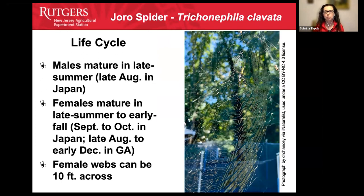We don't have published phenological data from North America yet, like when this will happen, because just like insects, spiders are very sensitive, or their biological processes are mostly controlled by temperature and other climate factors. So what they have found in Georgia is that the females can be found as early as late August, all the way into December.